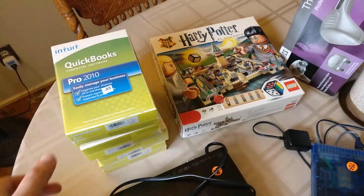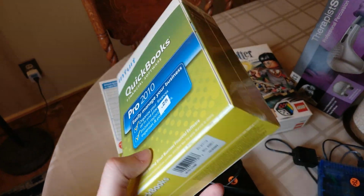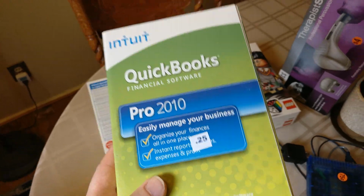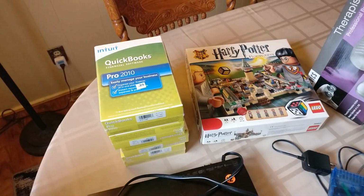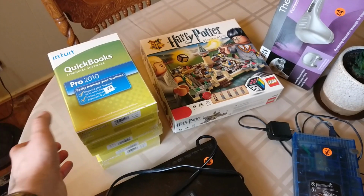But yeah, let's go through this, show you what I got. Great finds here. First of all, these QuickBooks Pro 2010 software that's all sealed. I got 4 of these for $0.25 a piece. This is the first thing I found, and I wasn't sure of the value. I just know a lot of these sealed software can be worth money, so I knew I was buying them. Picked them up, and wow, these things sell.